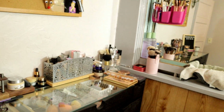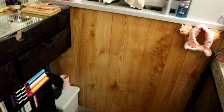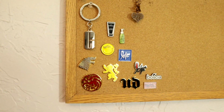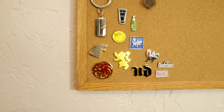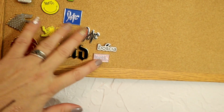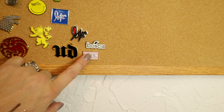Yeah, and that is my mirror that I do my makeup at. Hello. My little headbands. Those are all of my little buttons or keychains that I receive from makeup companies. These are all from Urban Decay. These three and this one are actually from Starbucks.